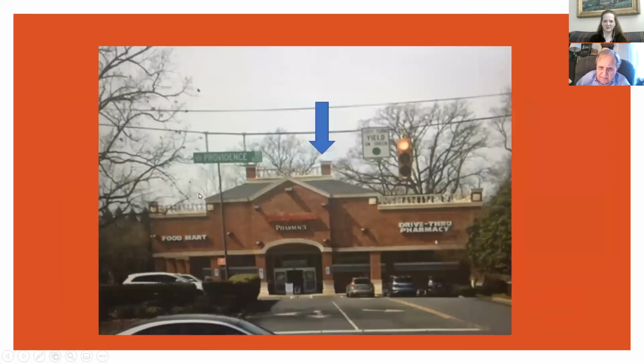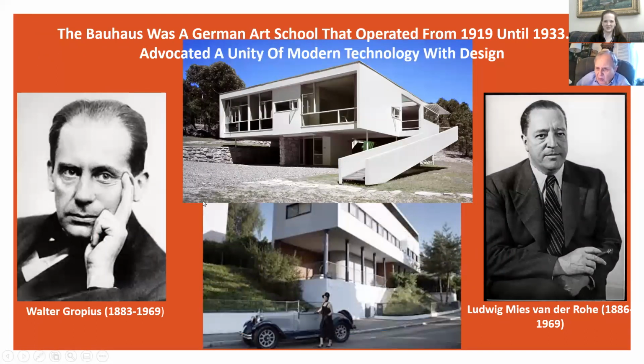Now, the Bauhaus was a German school that operated from 1919 until 1933. It was run by two men. The first one to run it was a guy named Walter Gropius, and to architectural historians, that is a huge name, it's unbelievable. The second one that ran it was Ludwig Mies van der Rohe. A lot of people who are into architectural history will just refer to him as Mies. So if you hear somebody say Mies, they're talking about Ludwig Mies van der Rohe.